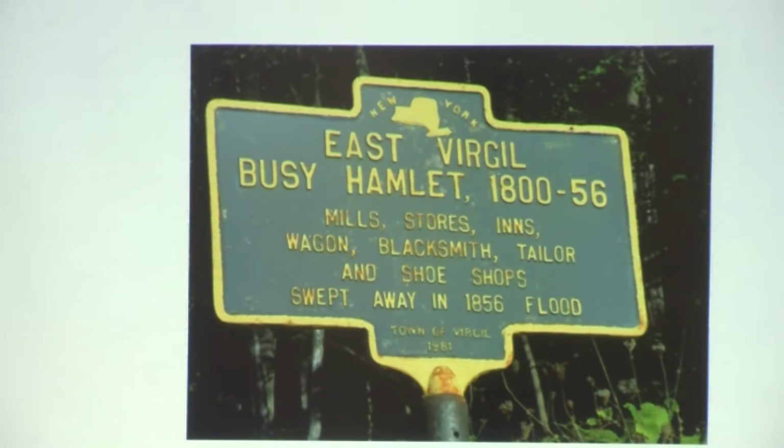And then 1856 was a really big flood in Virgil, and it wiped out everything. And today there is nothing left. You would never think that there would be any activity. There's just nothing left. It was all destroyed and nothing was rebuilt. So that ended in 1856.